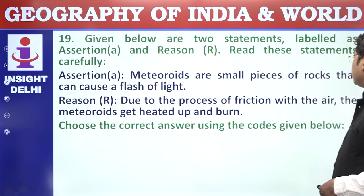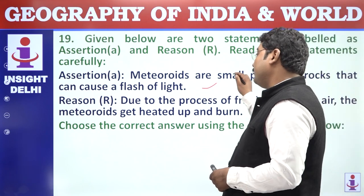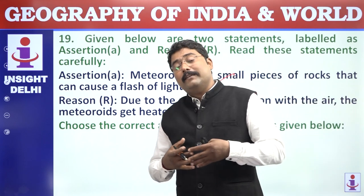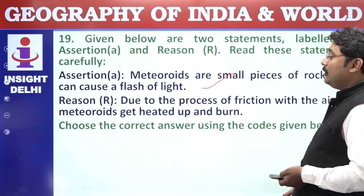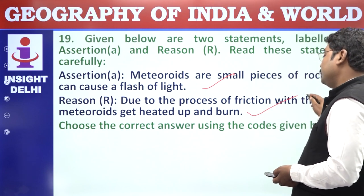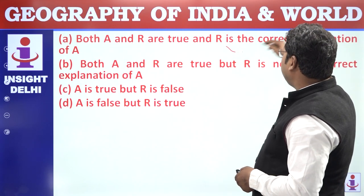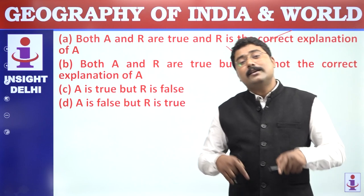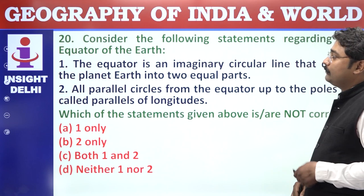Meteorites are small pieces of rocks that can cause a flash of light. Yes, when they enter into the Earth's atmosphere, they are considered meteors and they burn. Due to the process of friction with the air, the meteorites get heated up and burn. This is also right. Both A and R are true, and the most important thing is that R is the correct explanation of A.